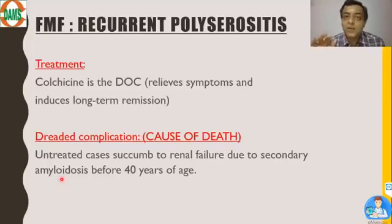Listen to the explanation. How does amyloidosis happen? Amyloidosis means accumulation of insoluble protein. Because of the recurrent inflammation in the body, there is secretion of acute phase reactant proteins. These proteins are insoluble and usually have to be excreted by the kidney. But because of the recurrent inflammation, these proteins accumulate in the body, and that is called amyloidosis. And which type? AA, capital A, capital A. The first capital A stands for amyloid, the second capital A for acute phase reactant. Proteins accumulate in the body, leading to the problem.